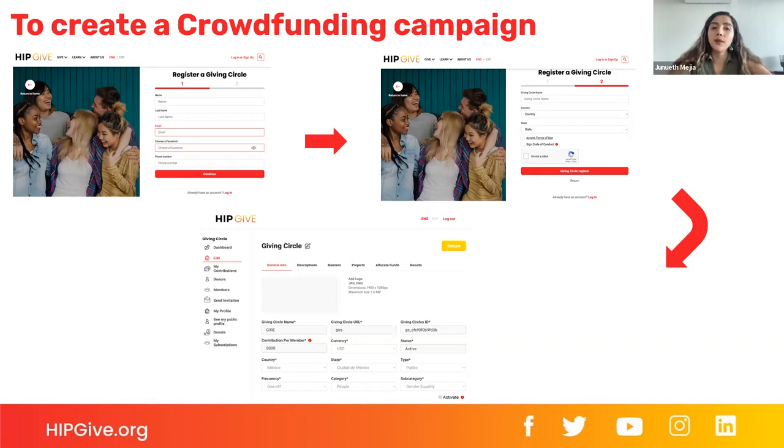And once all the members agree that they are ready to send the funds to one or different nonprofits, you are able to click on the page to allocate the funds for those nonprofits. And as HIPGive, we will take care of the compliance process for all those potential nonprofits, and as well send the money to those organizations. And you will be able to share as many times as you want all the results that you have accomplished as a Giving Circle group.